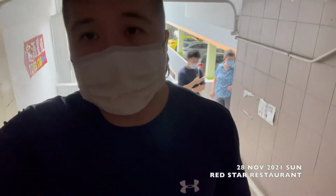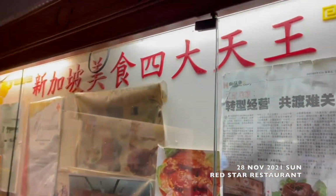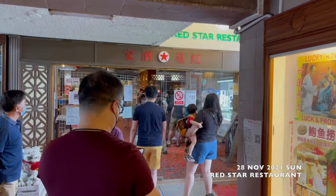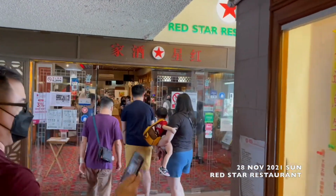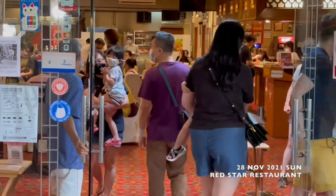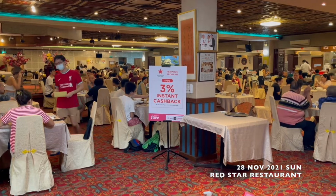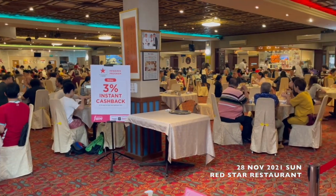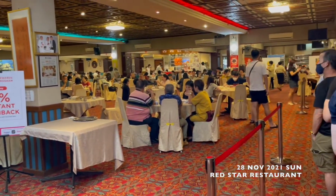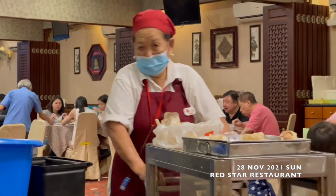Red Star restaurant is popular because it is helmed by the 4 great chefs in Singapore. This is how the entrance of the restaurant looks like. It is quite decent, yes? We are now in the restaurant and you can see that it is quite big and spacious. Red Star restaurant is one of the few ones with a dim sum pushcart service.